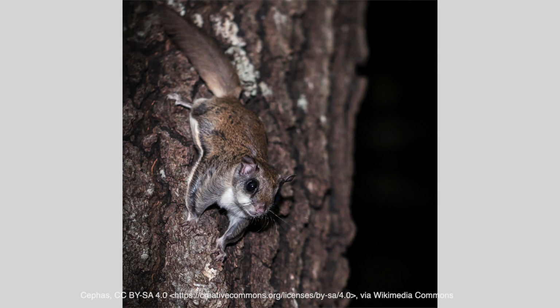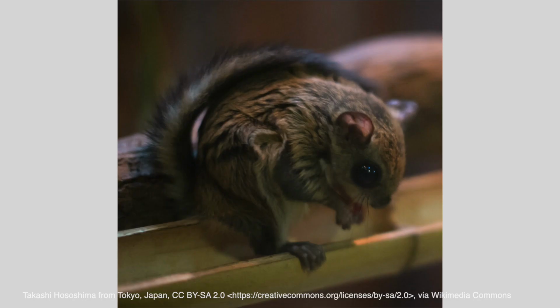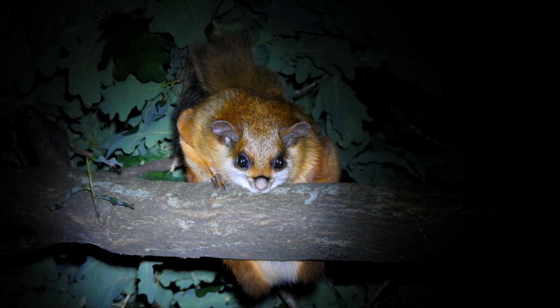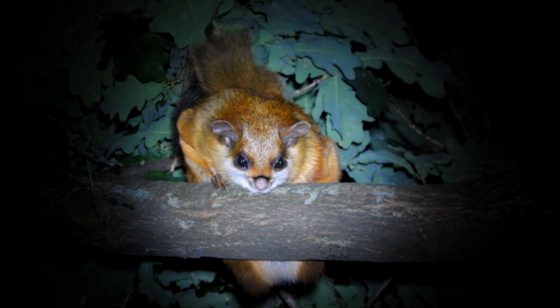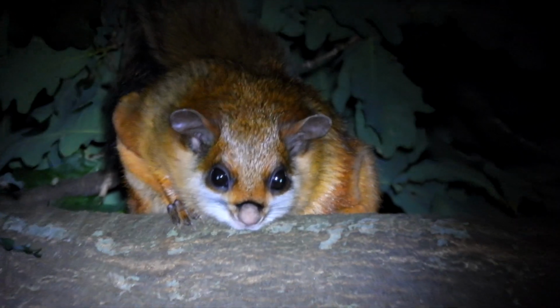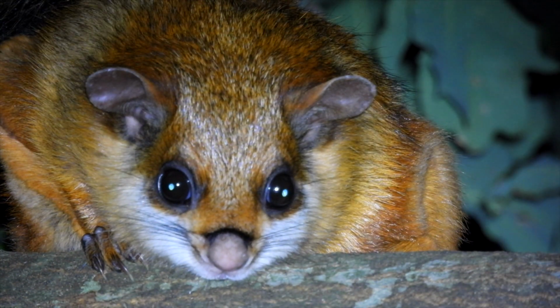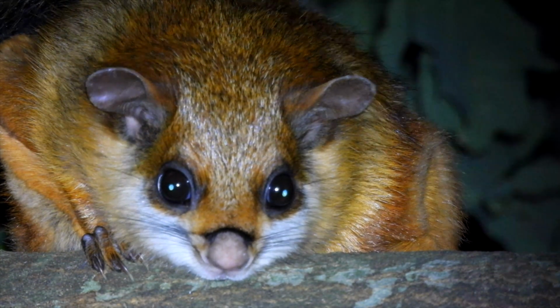Most are nocturnal and omnivorous. They eat fruit, seeds, buds, flowers, insects, fungi, and even tree sap. They are known to nest in the cavities of trees. They are stealthy and extremely difficult to spot. Few people ever see them. It's not easy for even scientists to study them.